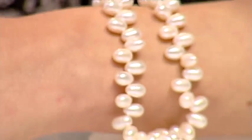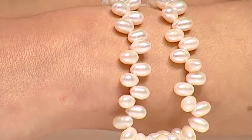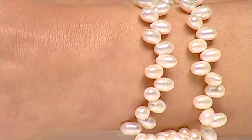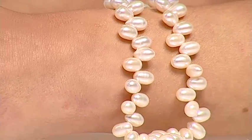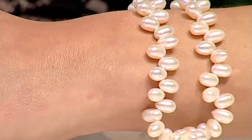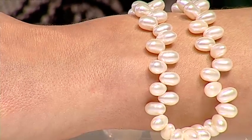Have a look. I love these higgledy piggledy pearls. We are very, very limited on this strand. Tiny amounts are left. Probably one of our most popular strands of the day, these pearls were. They're fresh water, they're expensive looking, they're beautiful. I want them in my hair.